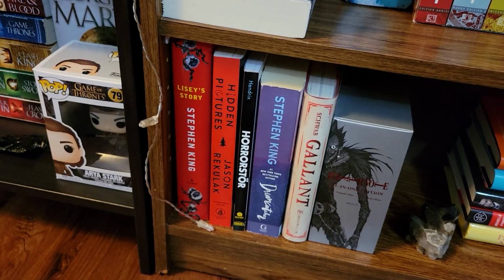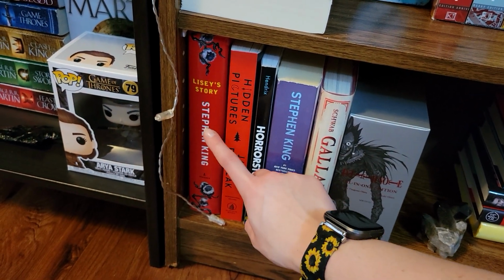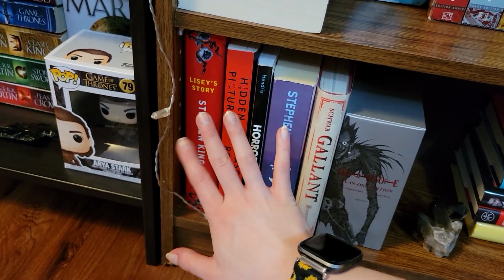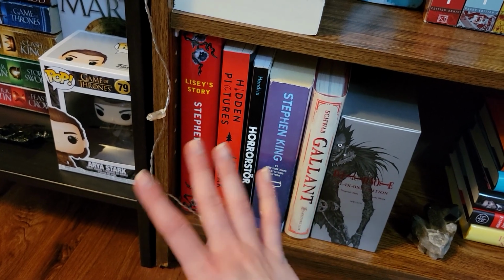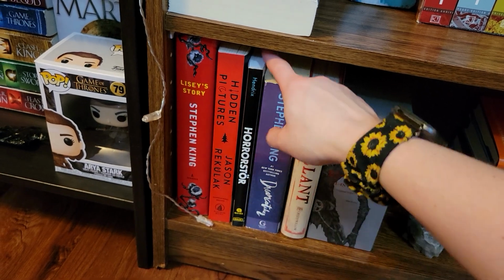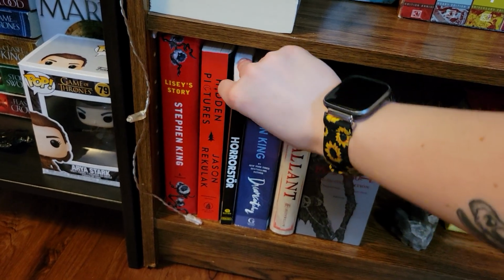Highly recommend. Hidden Pictures was shocking, and it kept me interested, and it just kept me going. The photos in here are terrifying. The story is a little terrifying. It's fantastic.